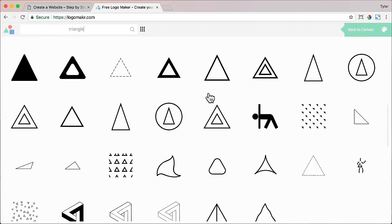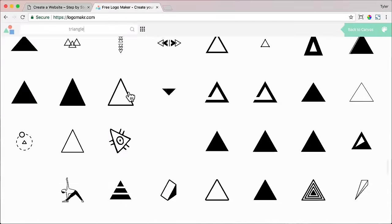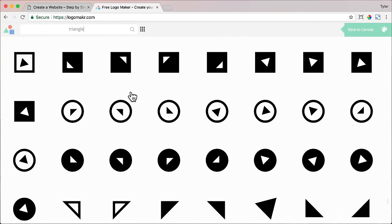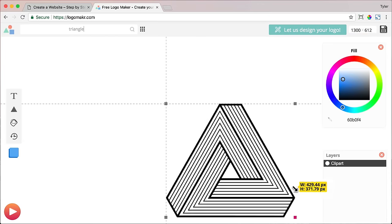So I'm just going to look for triangle. I don't know. That seems like a pretty cool logo, maybe. And I'm just going to search and search and search for the right triangle. Not a right triangle, for the correct triangle. And this one looks pretty cool. So just click on it.